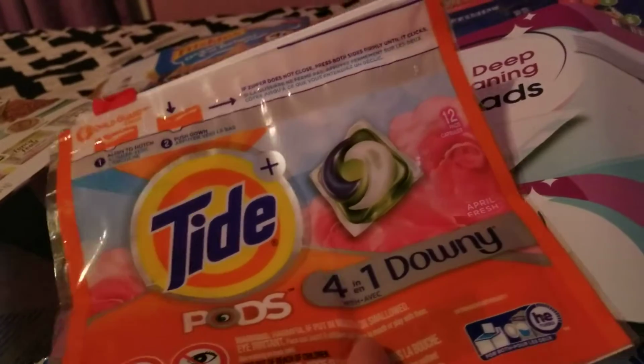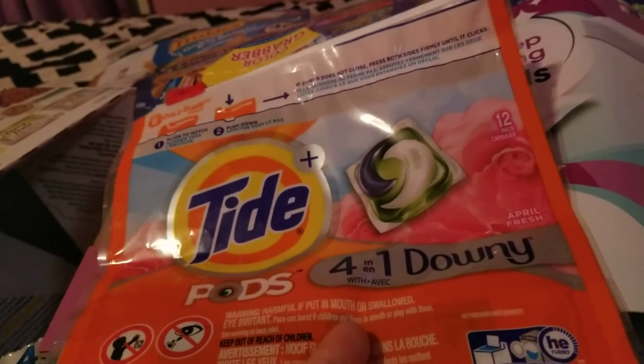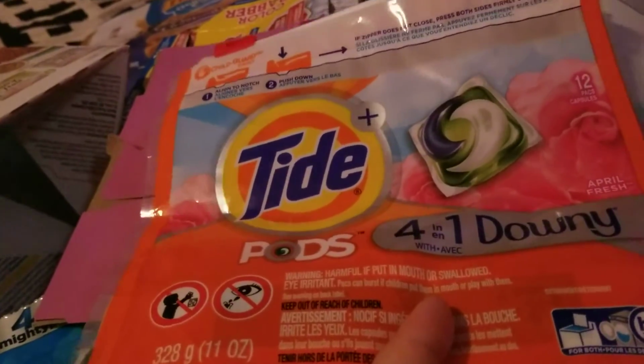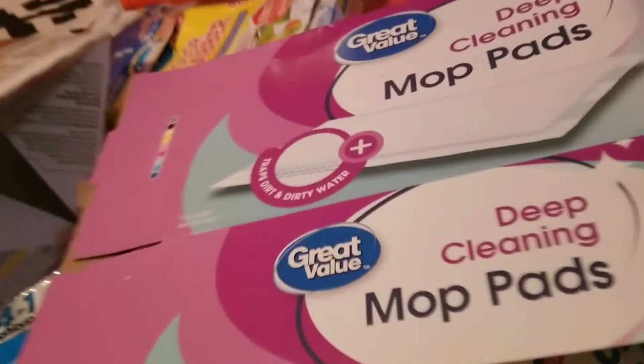Went through some Tide Pods, 4-in-1, with a Downy in them. And these are really good. Again, got these cheap at Dollar General with a coupon for a dollar and some odd cents. So, would definitely repurchase. And this was a 12-pack.